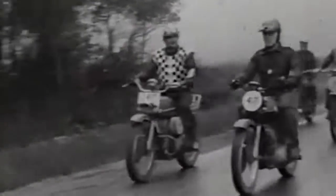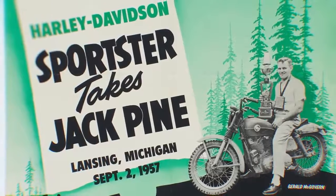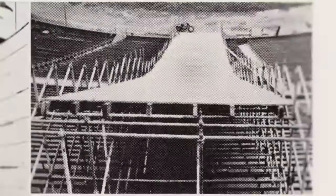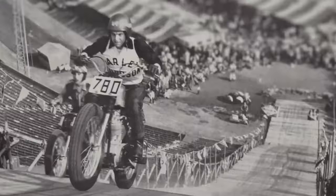And once the Sportster is released, it's really incredible to see where it goes from there. In the first year that Sportsters were out, Gerald McGovern campaigned on a new 1957 Sportster and won the Jack Pine Endurance Run, which is one of the most brutal motorcycling events. And so Harley-Davidson couldn't help but really make some noise about this. One of the more unique uses happens in which the LA Coliseum is really kind of used as a hill climb. One of the seating sections was outfitted with a ramp to get this thing up to the top, just to show the power of the Sportster model.